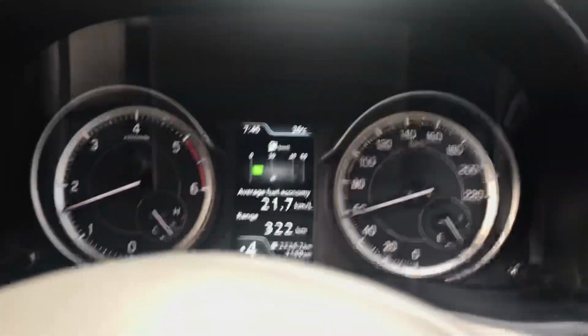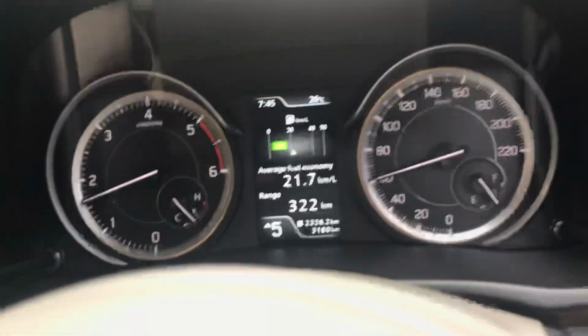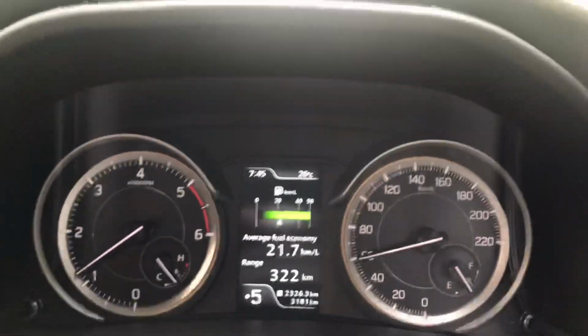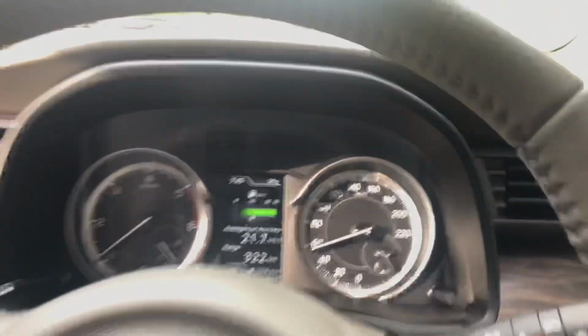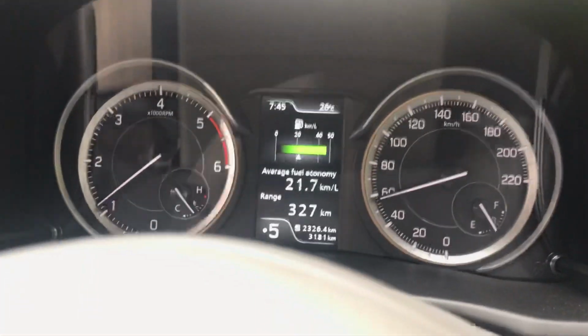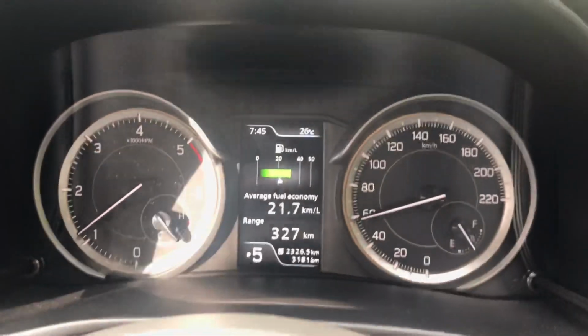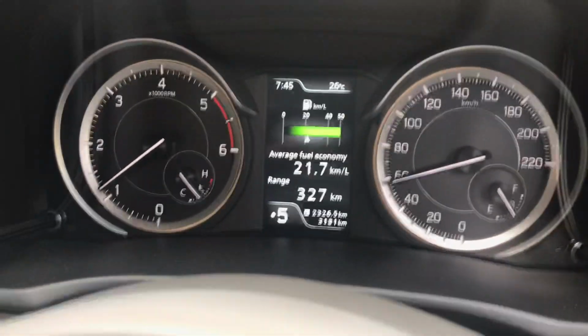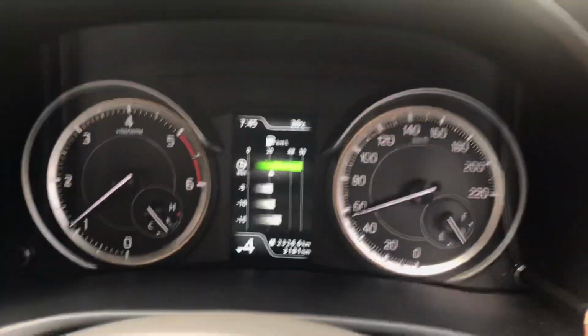This is the Apple CarPlay on the display. See that now the gear was suggesting to shift to the fifth gear. Currently the car is on the fourth, and I shifted it to fifth gear. So this is the instrument cluster panel of the Ertiga.